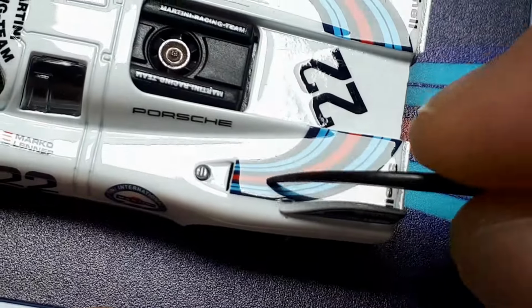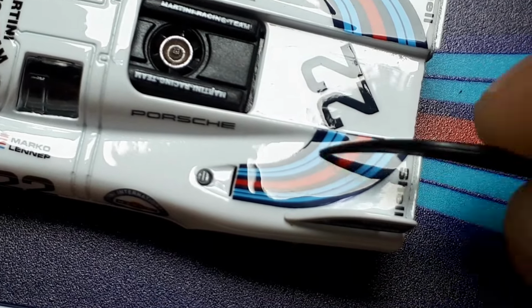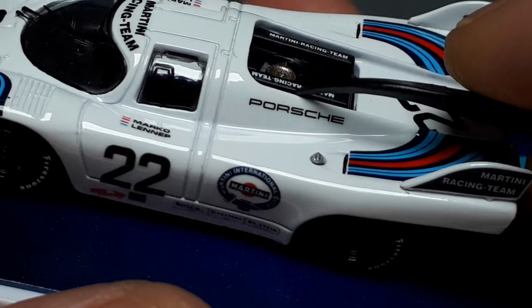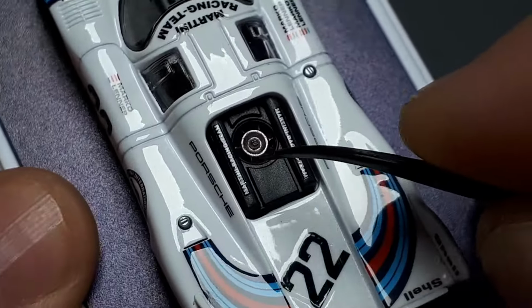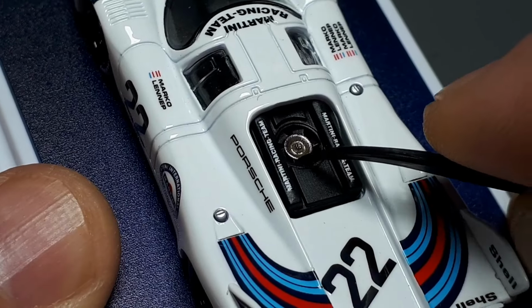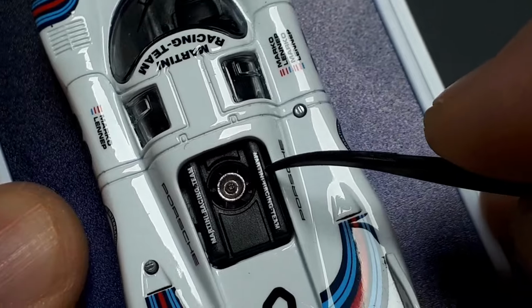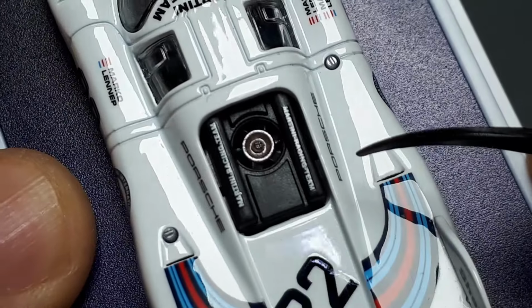Interesting. Okay, so this graphic again is under the clear coat. That's fantastic. Very fantastic. It's never going to peel off. The engine has got that fan blade, and it's like a metallic gold color, I guess, or titanium. And then these are decals. Those are exposed. You probably don't want to pick at those too much.